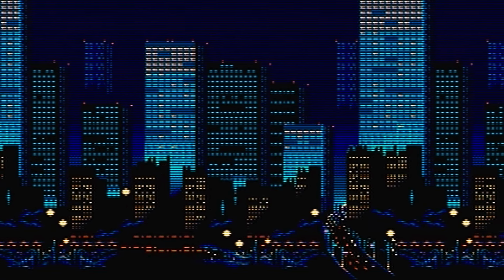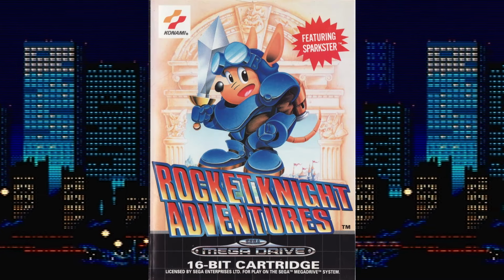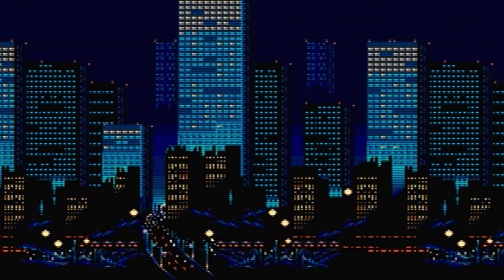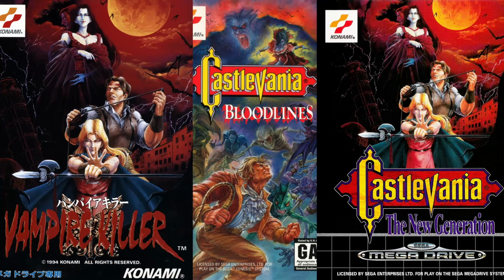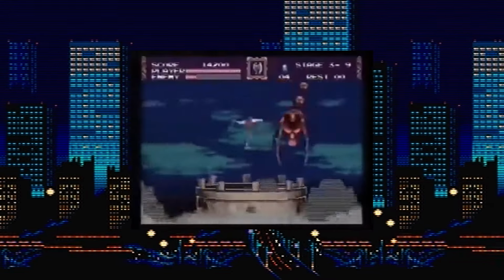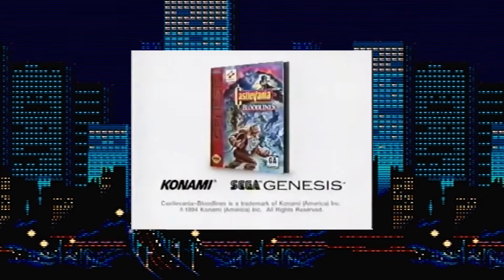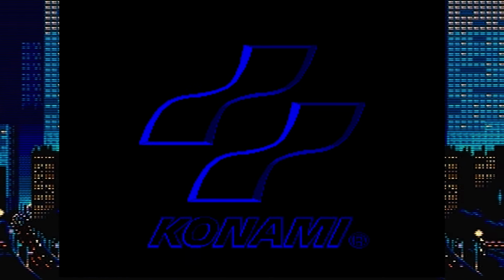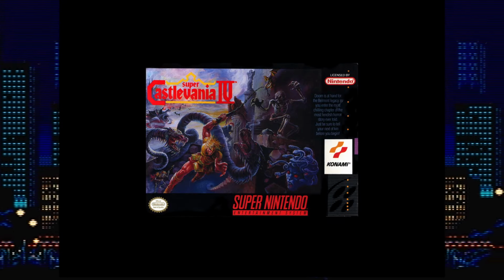Now, they did produce some original titles such as Rocket Knight Adventures, but the big news for those of us who own Sega's 16-bit console was the notion that they were releasing a Castlevania game for the Mega Drive. And that game is Castlevania Bloodlines, or Castlevania the New Generation, or Next Generation, or just Vampire Killer if you're in Japan.